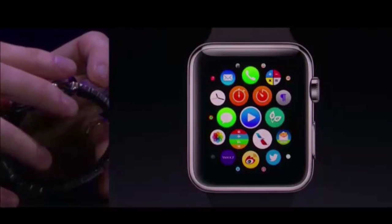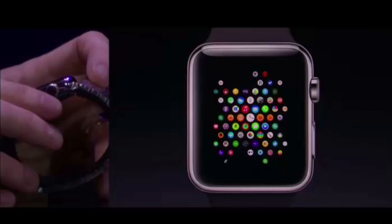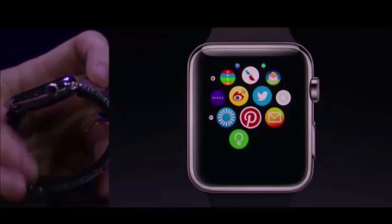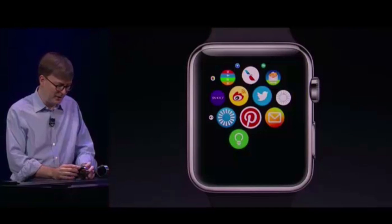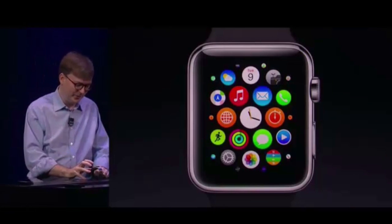I can also get an overview of all of my apps just by rotating the crown. It will zoom out to a universe of apps. You can arrange this just how you like, and by tapping you can go right into a neighborhood of apps. And if you'd like to go back to the clock, you press the crown and it brings you right back to the clock again. Now to launch apps, it's very simple. Of course, you just tap on one of them.